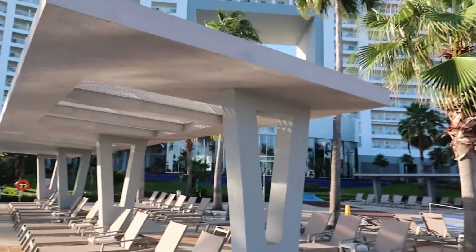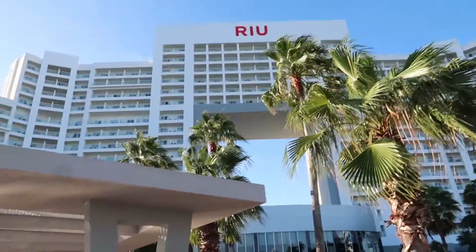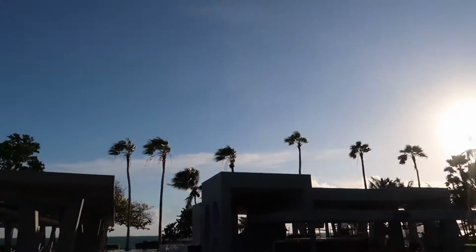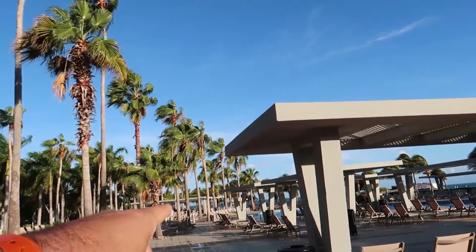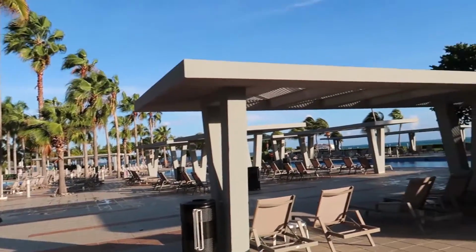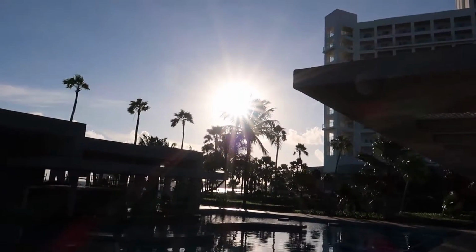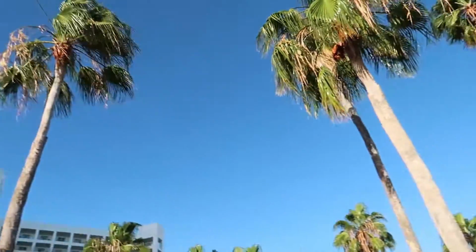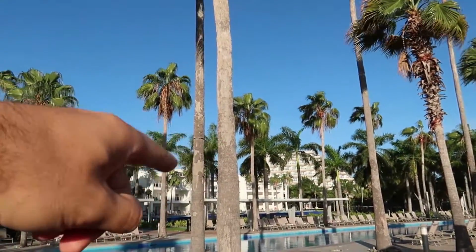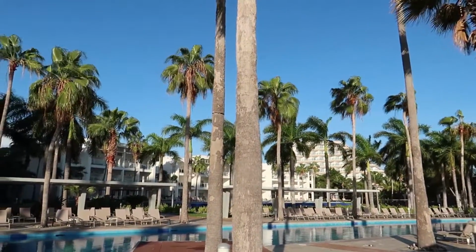Just as a frame of reference of where the sun comes from in the resort, here's the main tower. Swinging around here, this is the beach area. The beach would be just over behind all the loungers here. The sun rises here in the east over here. So the sun comes up here, and then it's going to follow a path all the way up, and then it's going to set just over top of these towers, or this building right here. So just as a frame of reference, if you want to mark where the sun is.